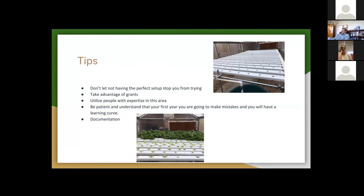Also, be patient and understand that in your first year you're going to make mistakes and you will have a learning curve. We've lost lettuce due to temperature control issues. We've had water control issues and a lot of powdery mildew, and we had to learn how to adapt and take care of each of these issues.